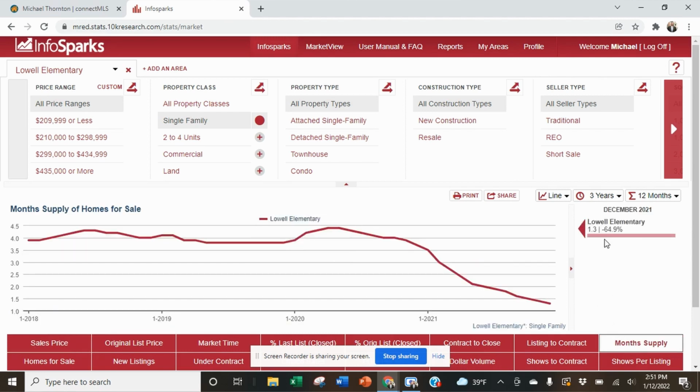Months of supply of inventory, 1.3 months. So what that is saying is if there's 100 listings, for example, in this neighborhood, it's going to take 1.3 months for all that inventory to turn over. Anything under 4 months would be considered a seller's market. 4 to 5 months would be considered a neutral market, and anything above that would be considered a buyer's market. So whenever you hear those terms, it's all relating back to inventory levels.